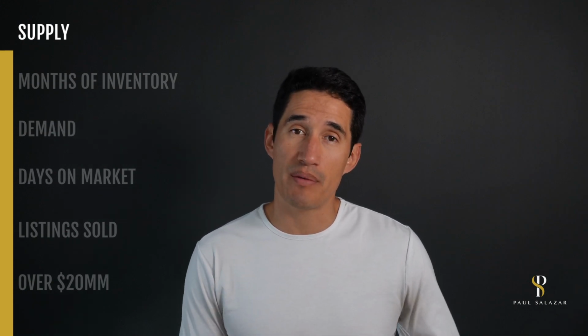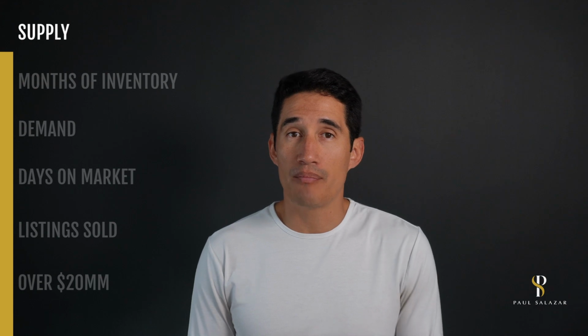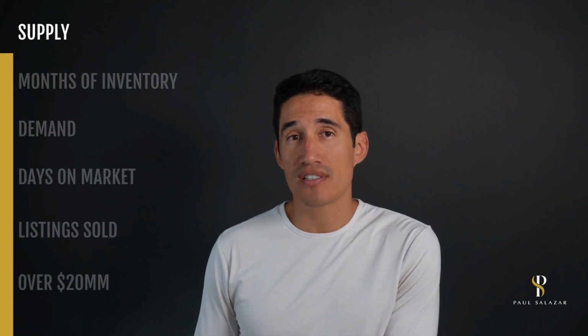The reason why inventory levels is so important is that if you're a buyer out there or a seller, you wanna know what the competition is like. If you're a buyer, you wanna know how much supply there is in the market. So there's not a lot of supply right now. And for sellers, it's also interesting because even though there is more inventory than last year, we're still at historic lows compared to pre-pandemic levels. But a lot of listings are still sitting on the market.